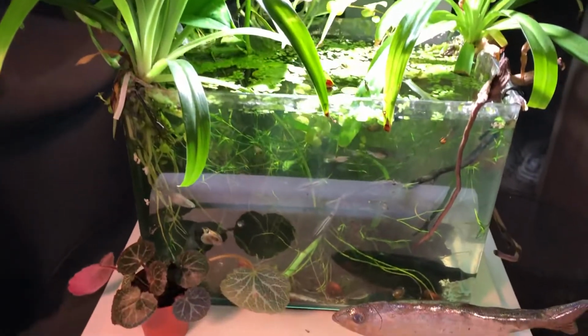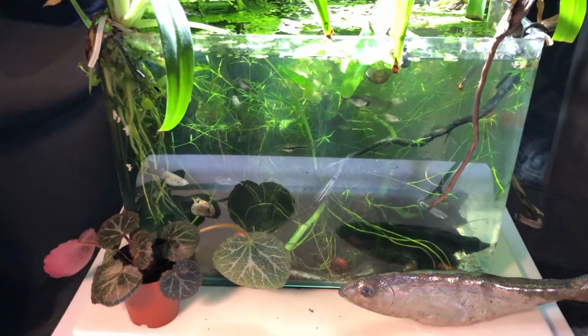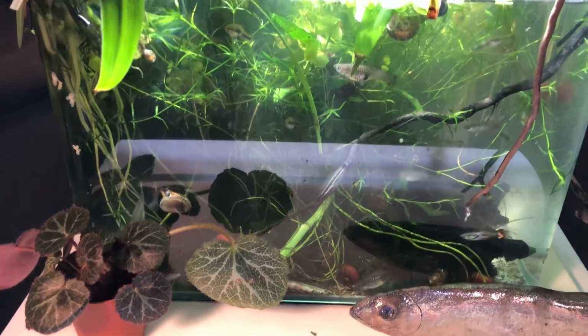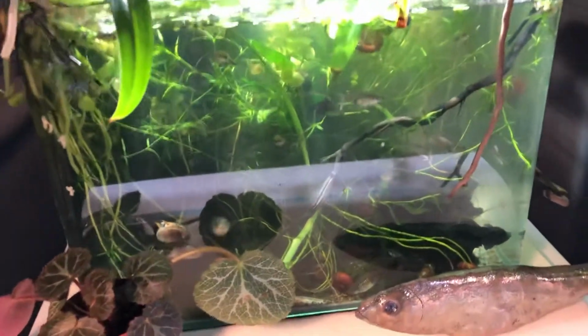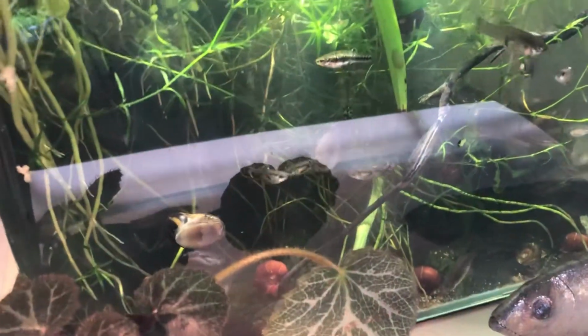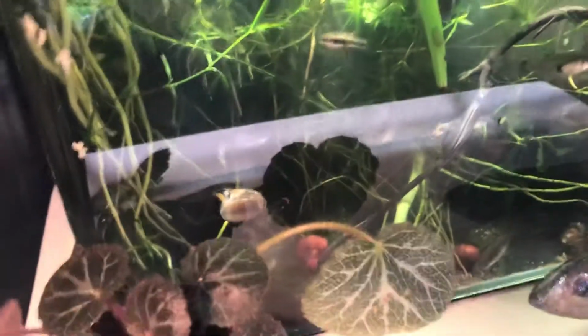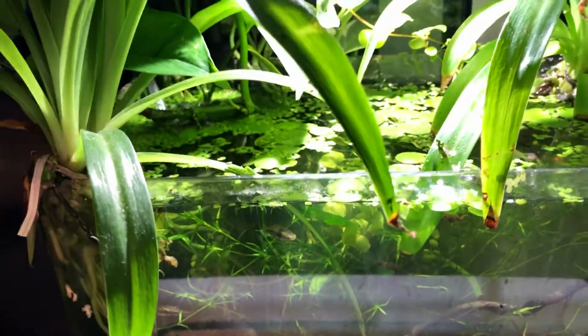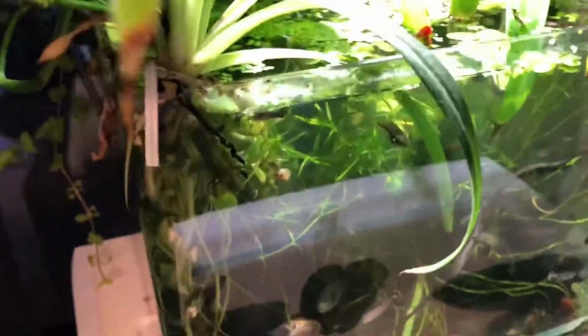They basically become one ecosystem for a bunch of just rogue guppies and a few other things that are in there. Otocinclus catfish, some pygmy Hypancistrus catfish, a bunch of different snails, red and brown ramshorns, maybe some pond snails. The cool thing is the roots for some of this stuff. I think this is a wandering Jew. You can get it anywhere for a couple bucks.